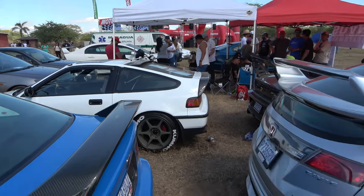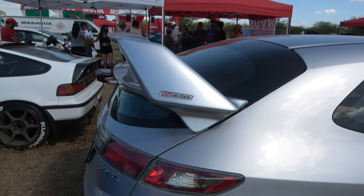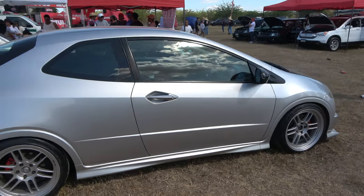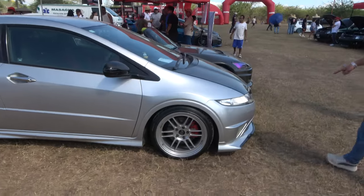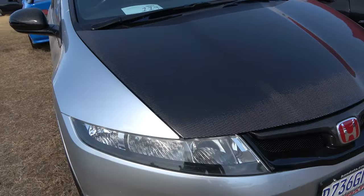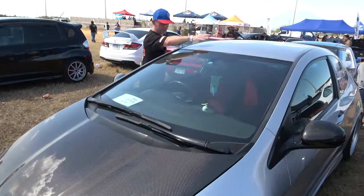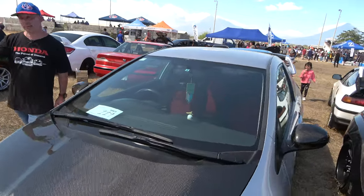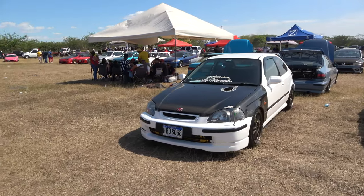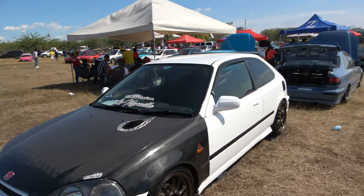But this FN2 has got a bunch of Mugen bits on it. It's got the Mugen spoiler. I thought it had some Mugen gauges inside. Different front bumper and carbon hood. Again, we know it's a Type R. Why? Well, no sunroof, stick shift, and there's only two seats in the back. Right-hand drive. This one's really nice. Right-hand drive.